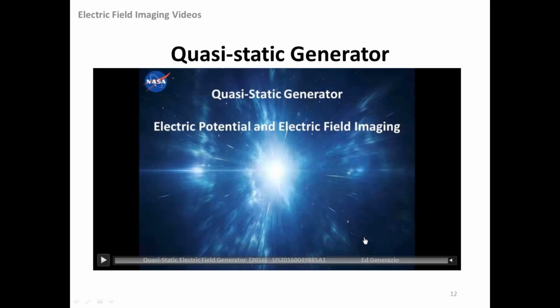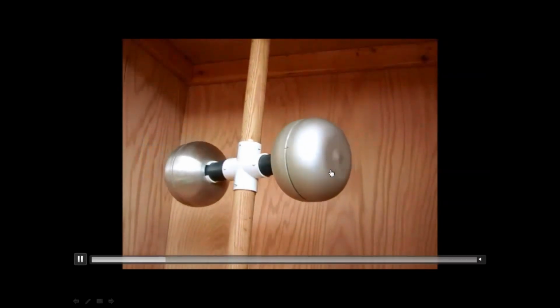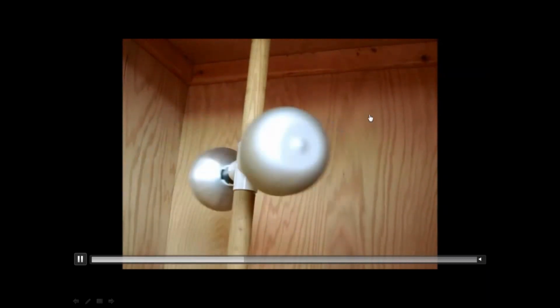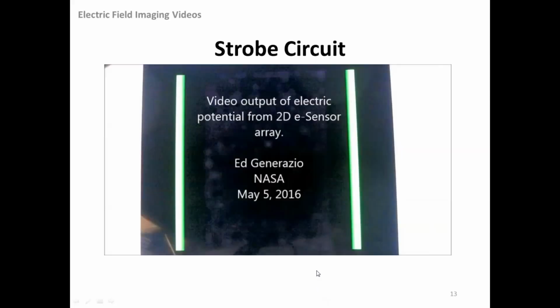This is a video of the quasi-static generator, just so everybody can get oriented to see what it is. This is a dipole system. There's a positive and negative element. It's basically a double Van de Graaff generator, and it's been put into a triboelectrically neutral container. It has a low dielectric susceptibility. In this case, I used wood. You don't have to use wood. There are other materials that you could use. Wood was easy to work with, and I just wanted to show you what it's like. And it can go at a variety of speeds, depending on what kind of data you want to take.